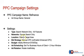Again, the location is the client's target area. Ideally, it's the city plus 25 miles. It may be the state. It may be some counties, whatever. Just target the area that you're targeting.